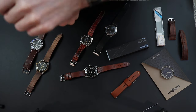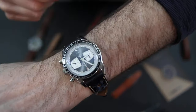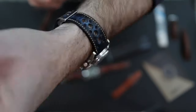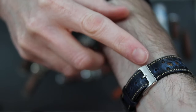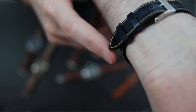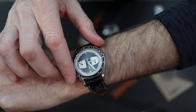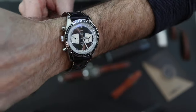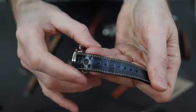And as you can see, I'm going to put this on my wrist. It fits perfect, 6 3/4 inch wrist. And I'm right on the 1, 2, 3rd one down from the end. And the little pip doesn't stick out at all. You can see it there. Love it. I mean, this is definitely one of my favorite watch straps.